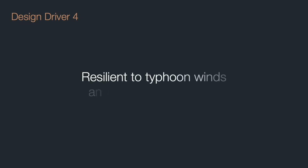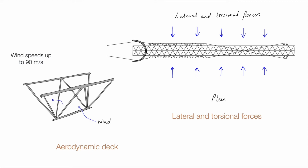Resilient to typhoon winds and major earthquakes. The bridge was carefully designed to resist significant lateral and torsional forces imposed under typhoon winds and earthquakes. The space frame deck helps to minimize imposed wind loading by allowing wind to flow through the structure.